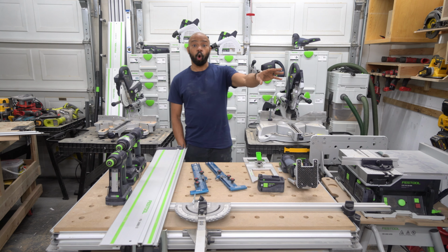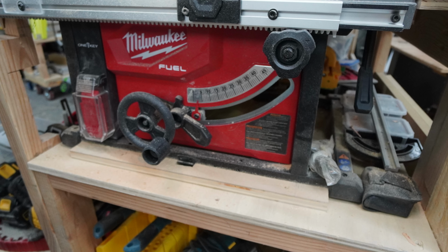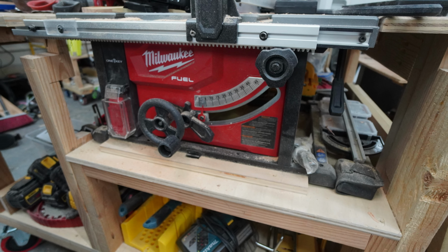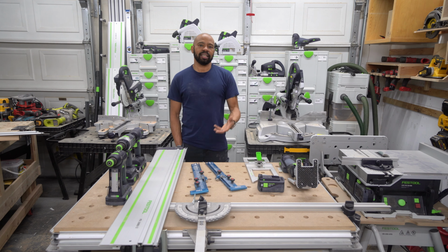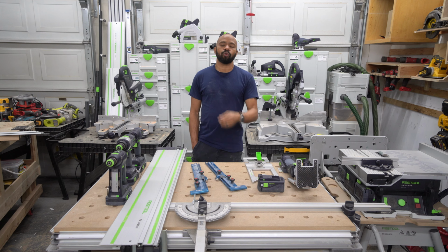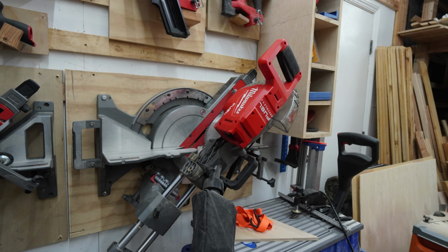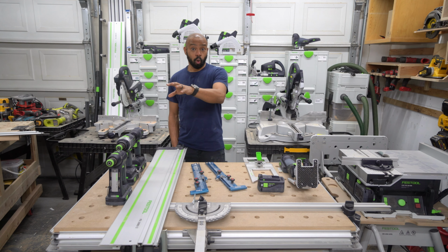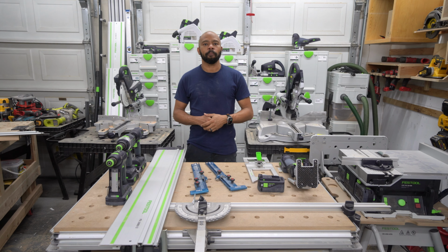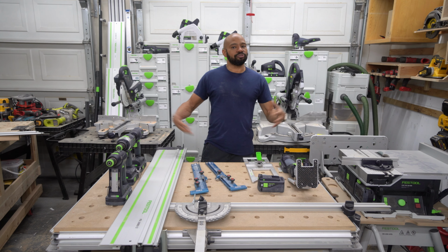Let me touch on Milwaukee in that same vein. Milwaukee has a stand for their table saw. It's not as good as the DeWalt. It doesn't have wheels where you can roll it around. It's just a regular basic stand, which is not a great solution. They don't have a rolling miter saw stand to transport the 12-inch miter saw around as the DeWalt does. And what I'm trying to get across here is just a difference in design philosophy and functionality.